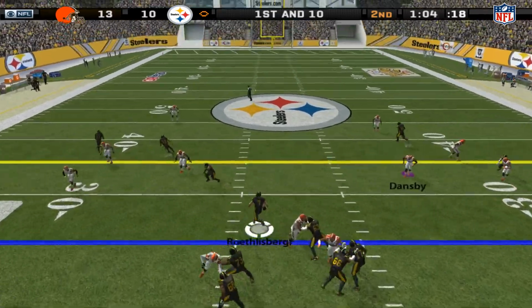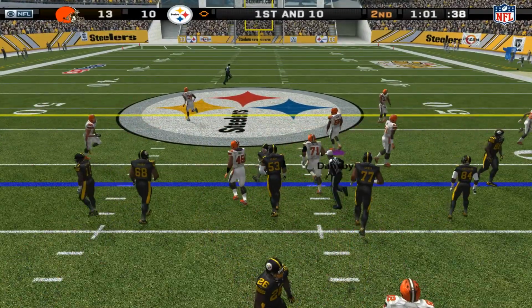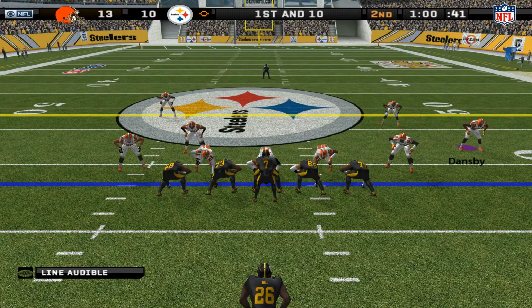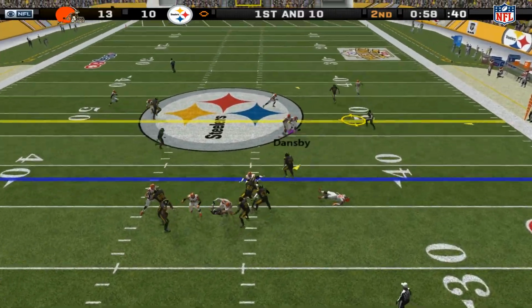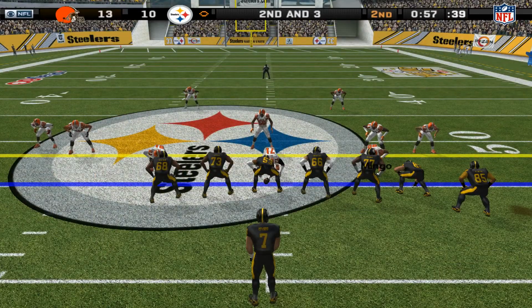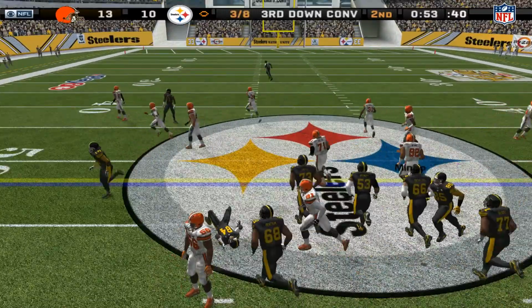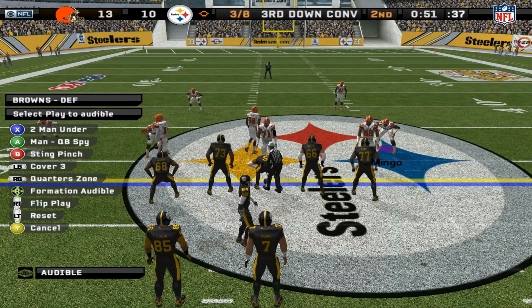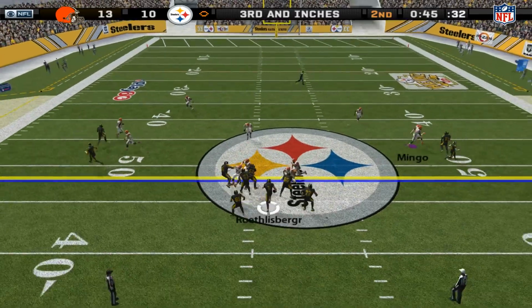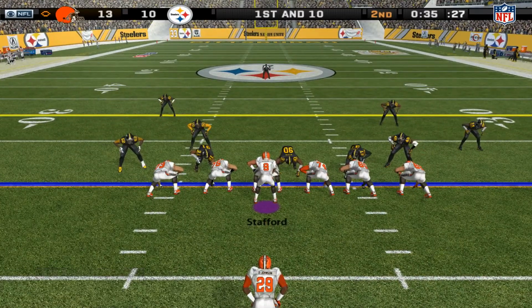Roethlisberger calls his own number again, and he has a nice gain, a 12-yard pickup to the 38-yard line, and they call a timeout. 1st and 10. Roethlisberger goes back to pass, and he hits Antonio Brown at the 45. 2nd and 3. Roethlisberger again to Antonio Brown, but only a 2-yard pickup. They're shy of the first down. 3rd down conversion coming up, and they're only 3 of 8. And Roethlisberger is stuffed by Carlos Dansby.